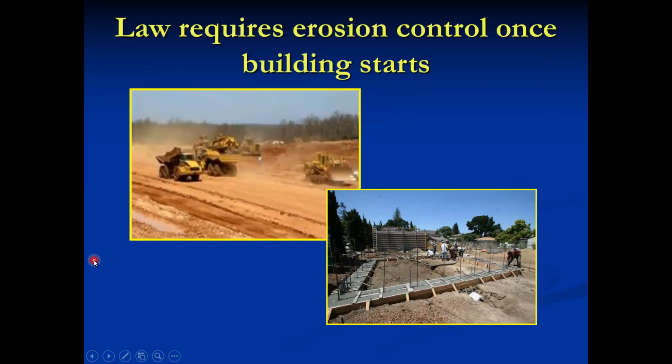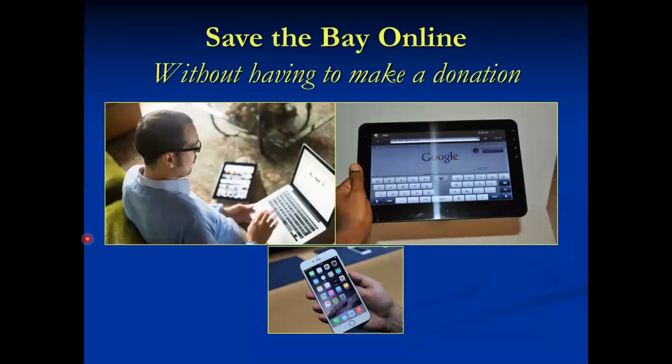Once earth moving stops and building begins, both federal and state law requires protection of soil with straw mulch, grass, or other erosion control measures. So, if you see exposed soil on a construction site and construction has begun, you're not only seeing a pollution source, but a violation of one of our most important environmental protection laws. Unfortunately, the vast majority of Chesapeake Bay watershed construction sites fail to comply with this key pollution prevention law.